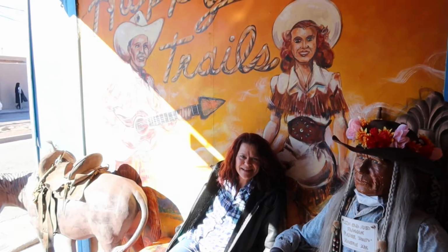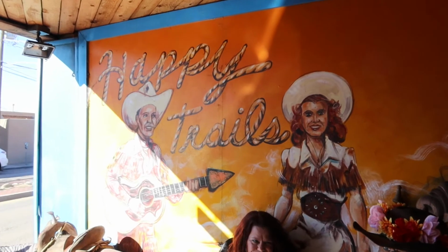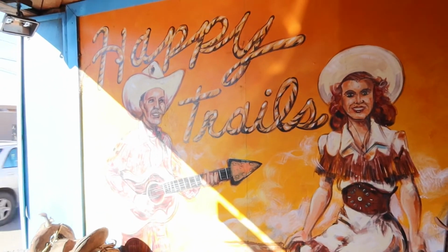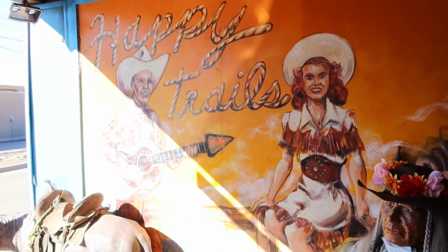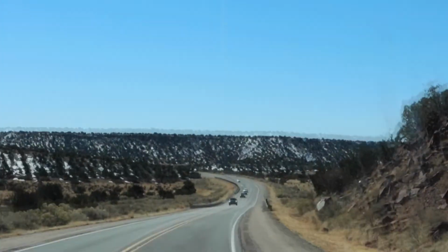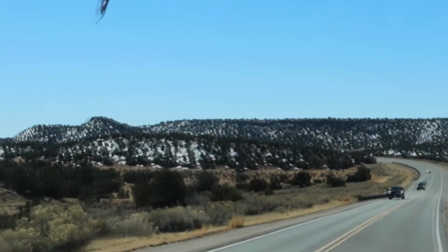From Santa Fe, happy trails to you until we meet again. With 2 more stops on the horizon before we leave Santa Fe, we better head back to the RV and get some rest.